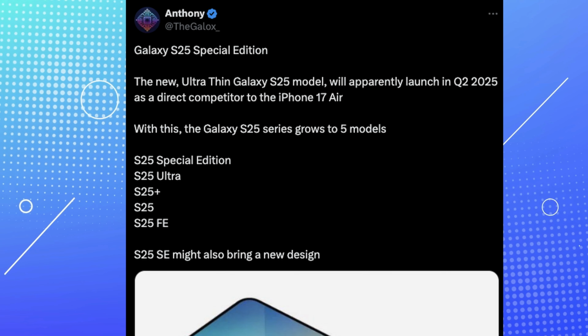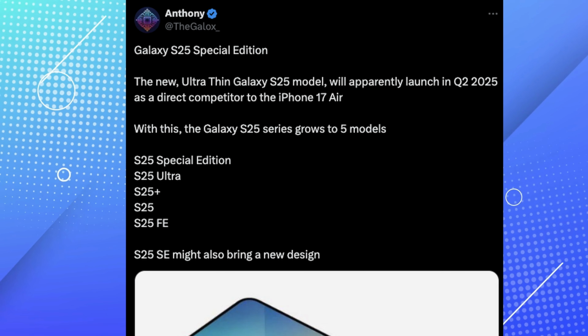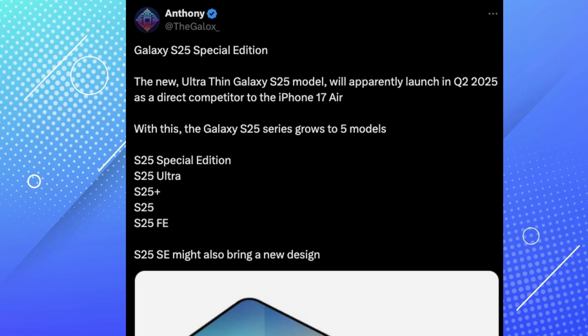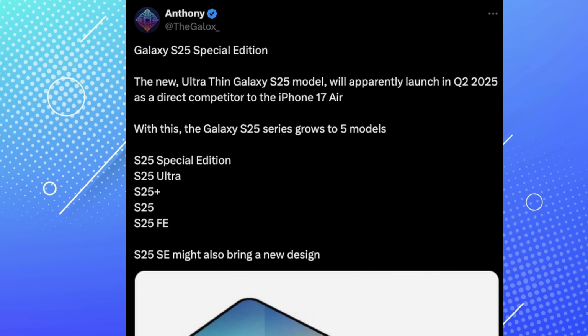Now get ready for more complications of the line from S25 and potentially more irritation, because there is a new slim Galaxy S25 Ultra coming out, but it's coming out after the release of the S25 series. Check this out. This is a tweet from the Galaxy saying that the S25 Special Edition, the new ultra thin S25 model, will apparently launch in quarter two of 2025 as a direct competitor to the iPhone 17 Air.